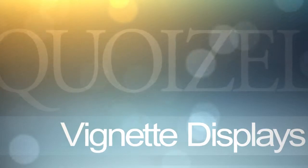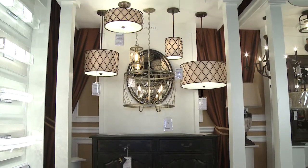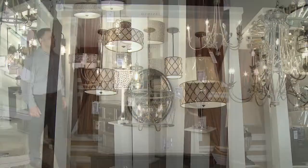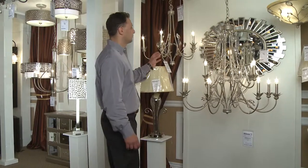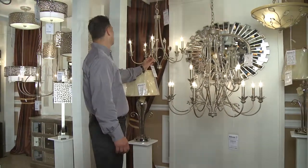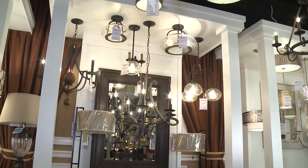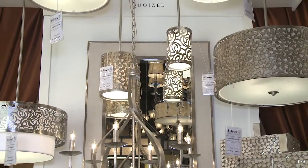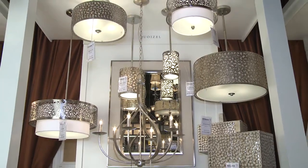Our vignette displays are the most professional method used to present a family of products. They allow chandeliers to be shown at eye level the way they would be seen in the home. They also showcase the coordinating pieces from a product line of fixtures so that the consumer is enticed to purchase additional pieces in the collection and not just a single piece.